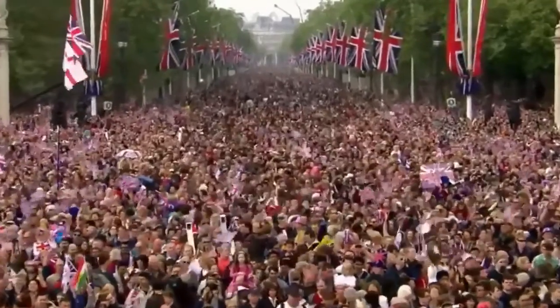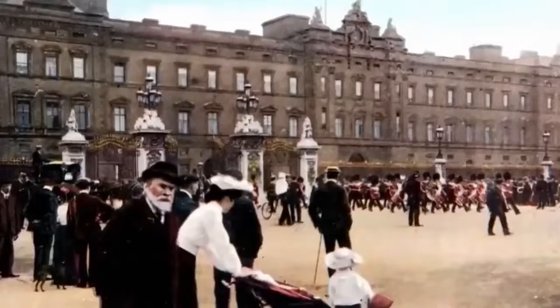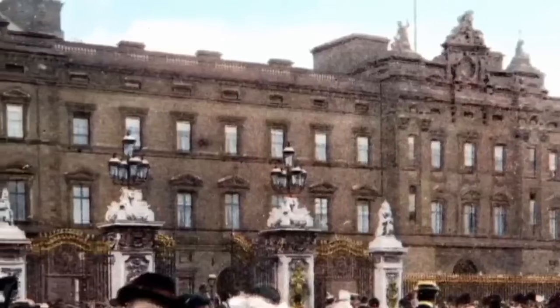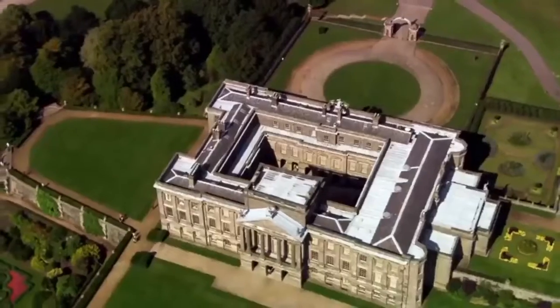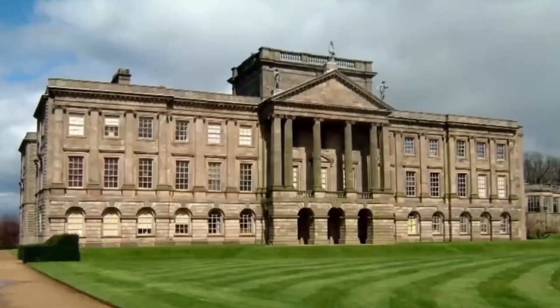But when Webb began work, Buckingham Palace didn't have a balcony at all. The facade presented to the world was one that could have been the front of a hotel or railway station or one of London's clubs. To transform Buckingham Palace into a more suitable seat of power, Webb naturally turned to Stockport. If you were to take the main part of Lyme Park in Cheshire and just glue it on, you wouldn't be far off what you're looking at today.